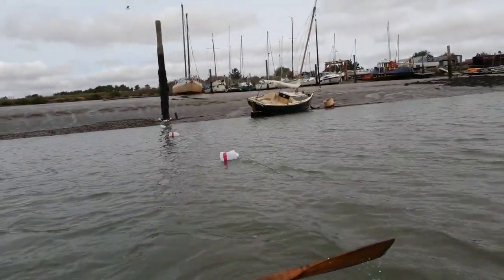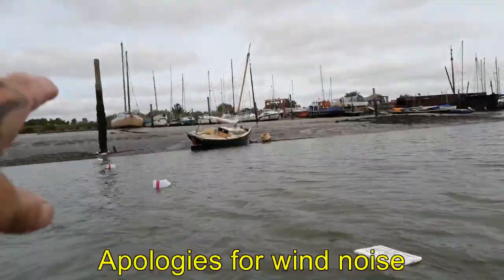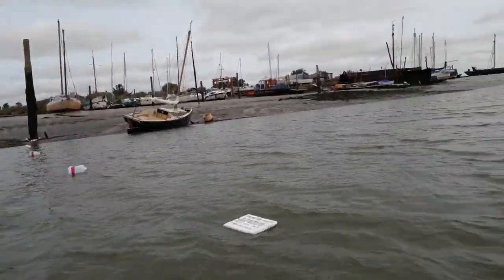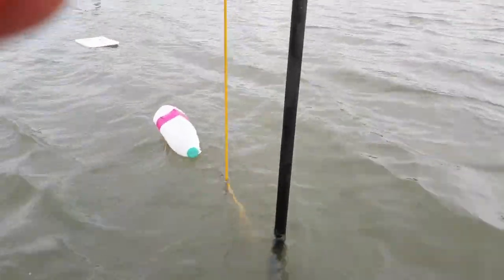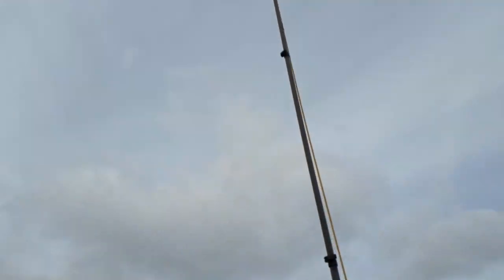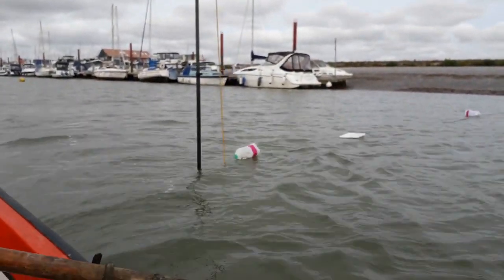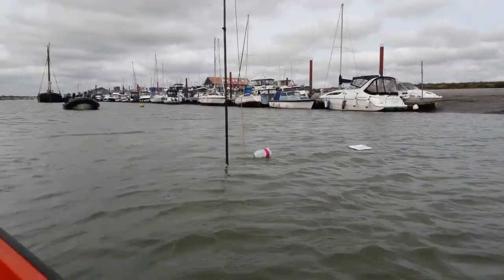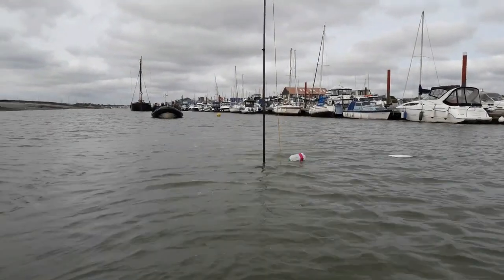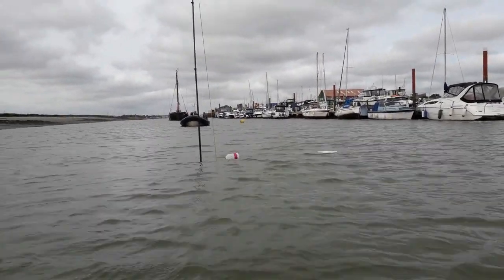So now we have put a line of floats on string, measured out from that post, which is in line with the middle of its existing pontoon. So we've put it out to this pole, pink fishing net top mark on it, which is out as far from the pontoon as we're likely to be with a 5 or 6 metre wide boat on the pontoon.